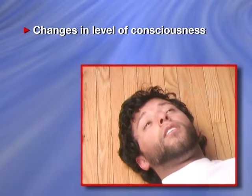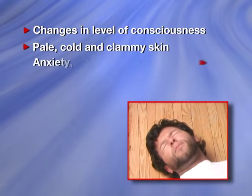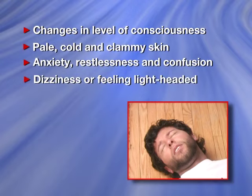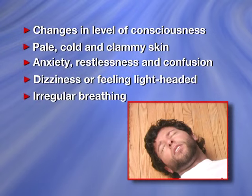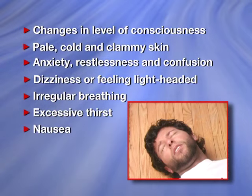Signs and symptoms of shock. Changes in level of consciousness. Pale, cold, and clammy skin. Anxiety, restlessness, and confusion. Dizziness or feeling lightheaded. Irregular breathing. Excessive thirst. Nausea.